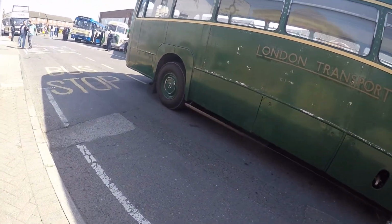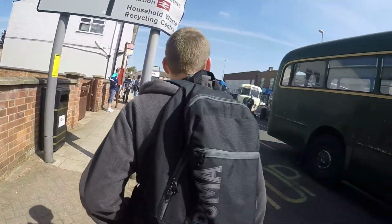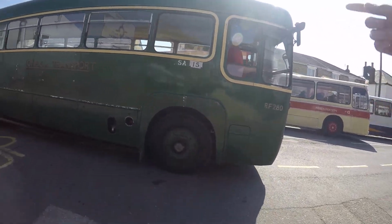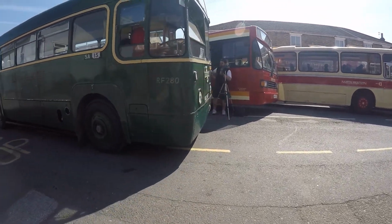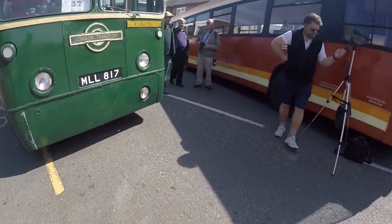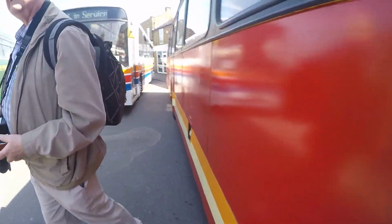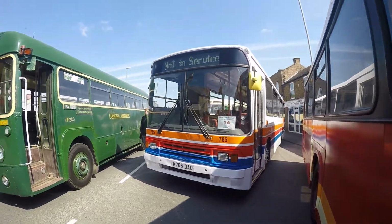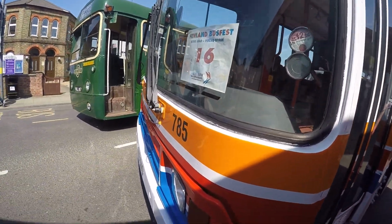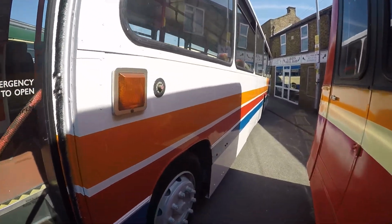Wait here till she goes there, because there's an old original Stagecoach. Yeah, exactly. I think she's just reversing round there, I'd say, because they're doing it in order number, you see. I'd say not in service. Not bad, I've got some fellow bus filmers here today. Another Volvo B10M. It's exactly the same as the newer Stagecoach we saw, except it's got old Stagecoach stripes.